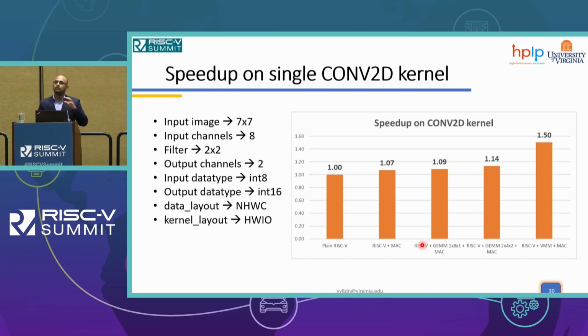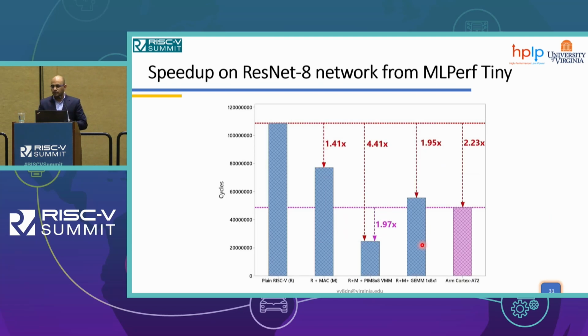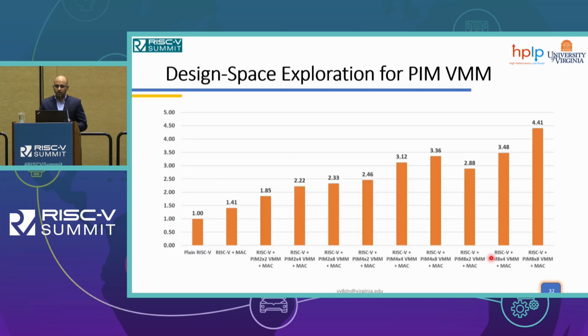But when we start moving to more generalized workloads, we lose this speedup, because here TVM adds a lot of wrapper code. We accelerate only the single convolution, but there's a lot of wrapper code around it which is not accelerated. So obviously we lose the performance. But things are not all gloomy. When we run complete neural networks, like the ResNet-8 network from the MLPerf Tiny benchmark, with the processing and memory-based instructions we get almost a 4.4x speedup over the base RISC-V, and almost a 2x speedup over the Cortex A72 processor.